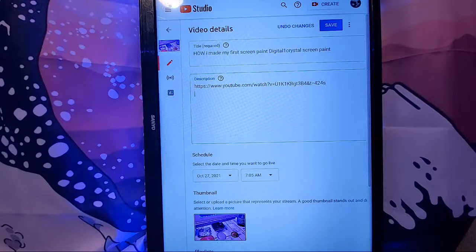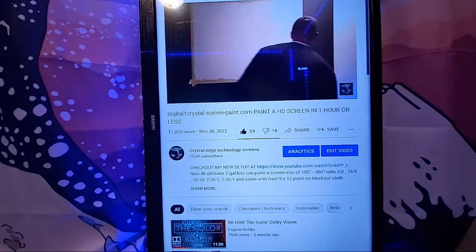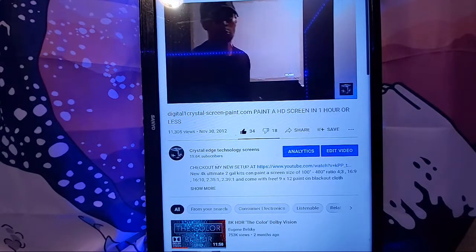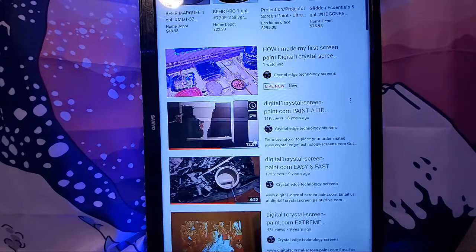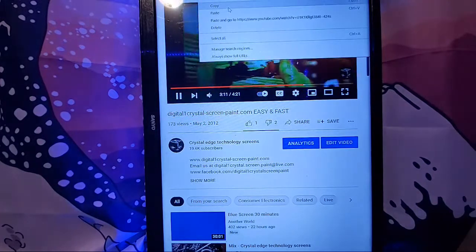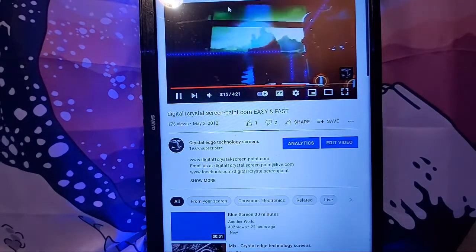A lot of people thought, oh no, he only made black. No. How do you think we got started? There was no such thing as black screen paint that far back. It didn't even exist. That'd be virtually impossible. All right, here's another one right here: Digital1 crystal screen paint, easy and fast. Another one I did for a demonstration. It'd be virtually impossible for me to ever make a black screen because they did not exist at that particular time. I don't even think Black Diamond was even around.